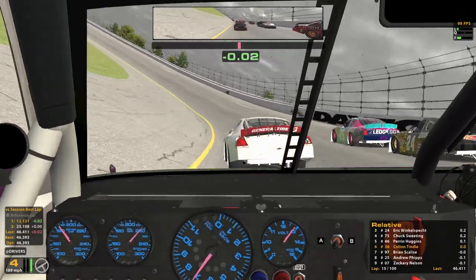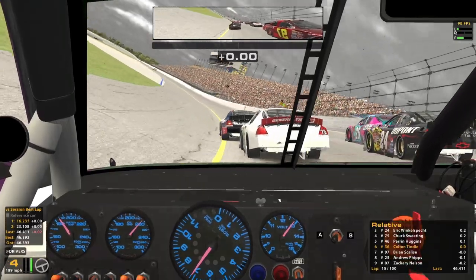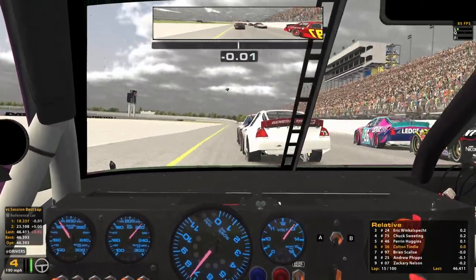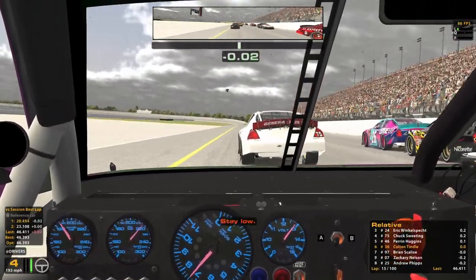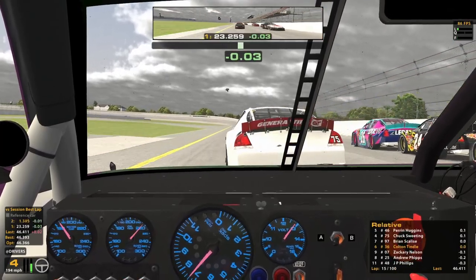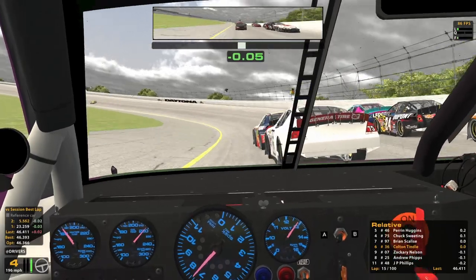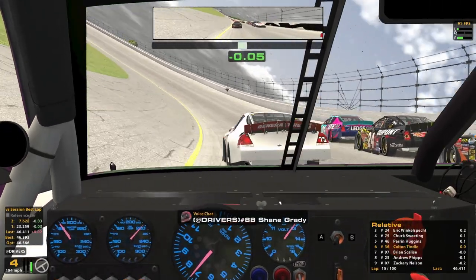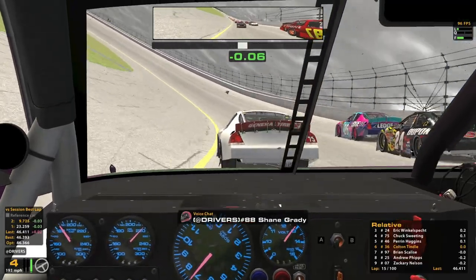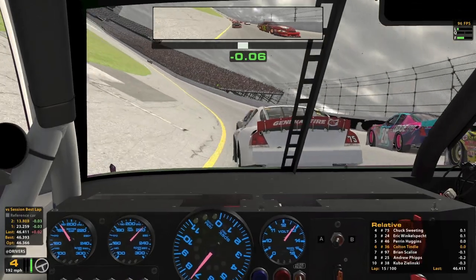Bumpy, bumpy, bumpy here at Daytona. Retro Daytona. Stay low. 36. That's over 50. So I think it was a good idea to stay out. I think that's probably the way to go. Hey, Nick, I'll stay high. We do have people in front of us, which makes me a little nervous, but not too many. Should be okay.